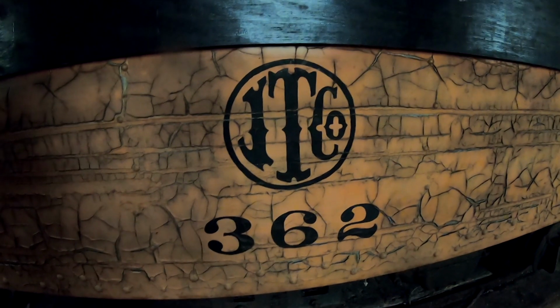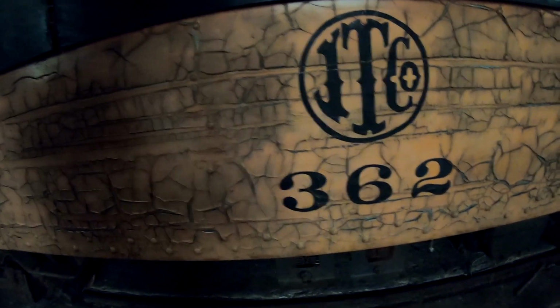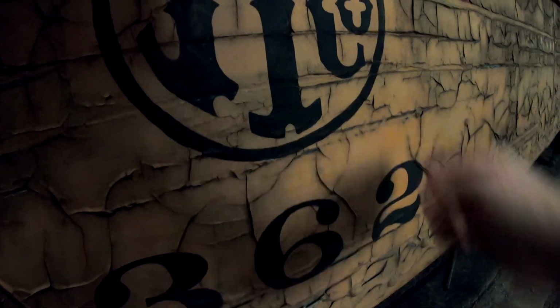JTC, Johnstown Traction Company, he said. So look at the old logo, but look at the texture on here.